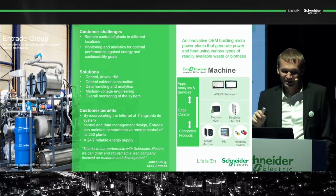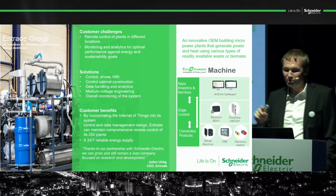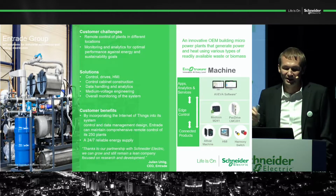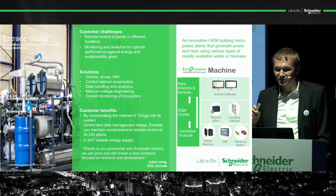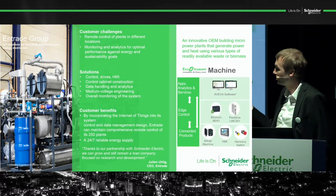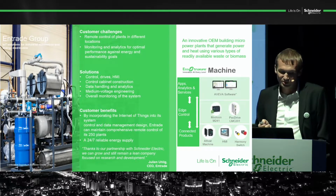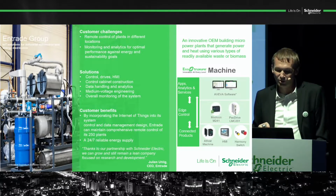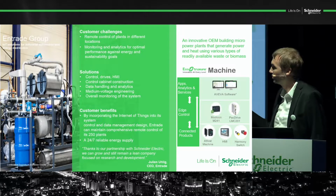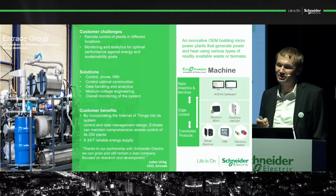And by bringing this, it allows N-Trade to become more industrial IoT, and by bringing the solution together, the CEO of N-Trade said, thanks to our partnership with Schneider Electric, we can grow and still remain a lean company focused on research and development.